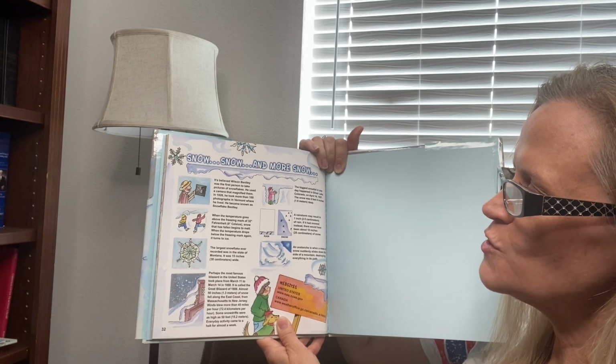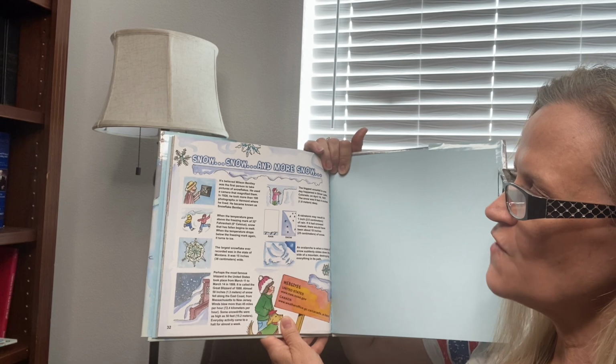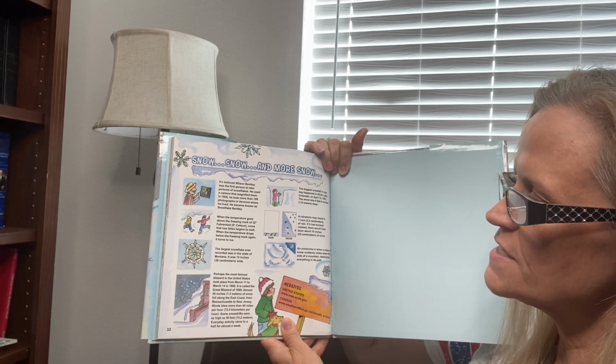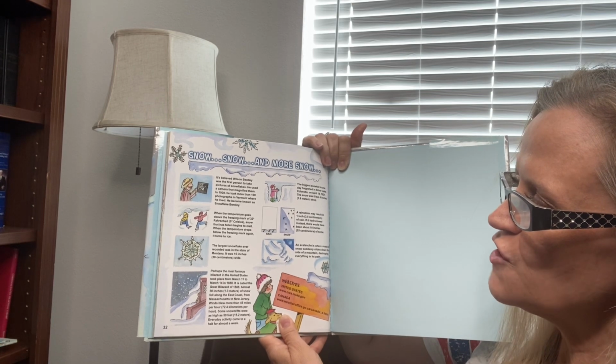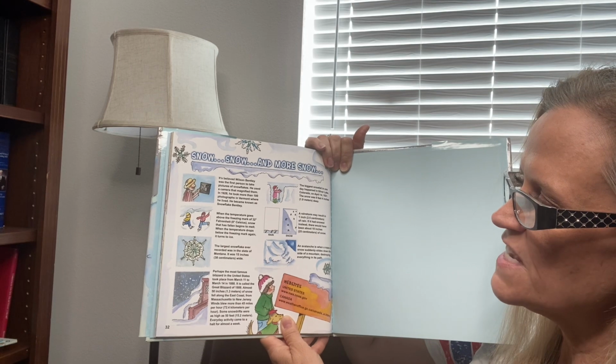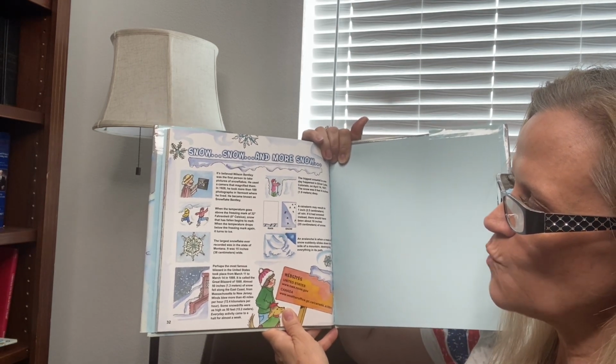When the temperature grows above the freezing mark of 32 Fahrenheit, snow that has fallen begins to melt. When the temperature drops below the freezing mark again, it turns to ice. The largest snowflake ever recorded was in the state of Montana, and it was 15 inches or 38 centimeters wide.